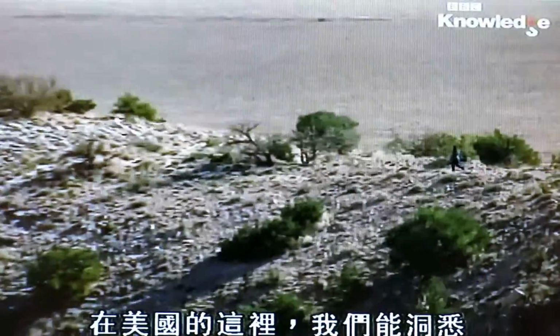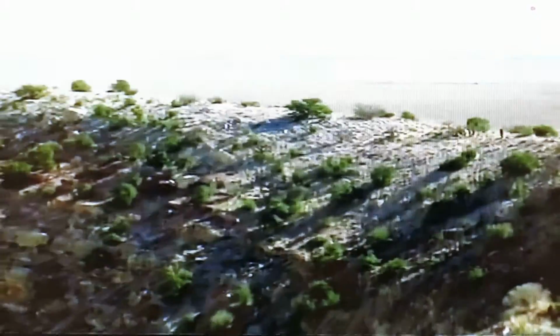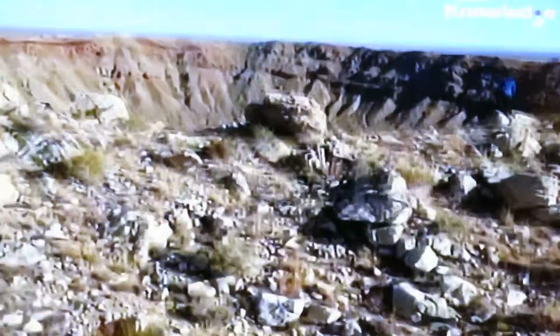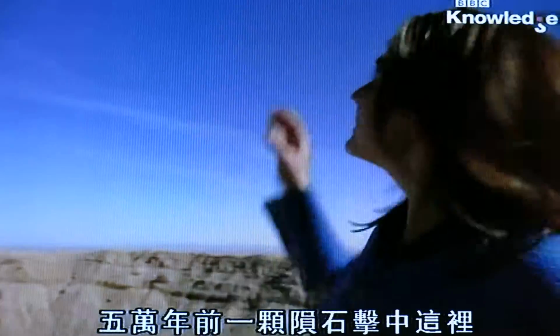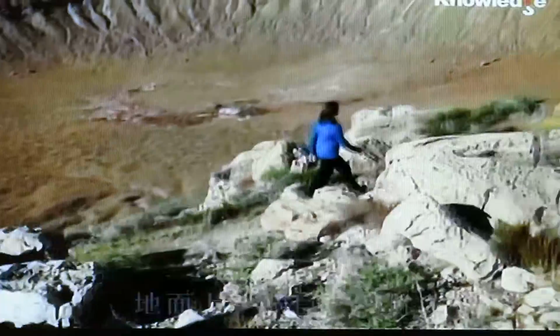America, we can get an insight into how the Earth might have got its tilt. This is the Barringer crater in Arizona. 50,000 years ago, a meteorite struck this site, and just look at what it's left behind, this enormous hole in the ground.